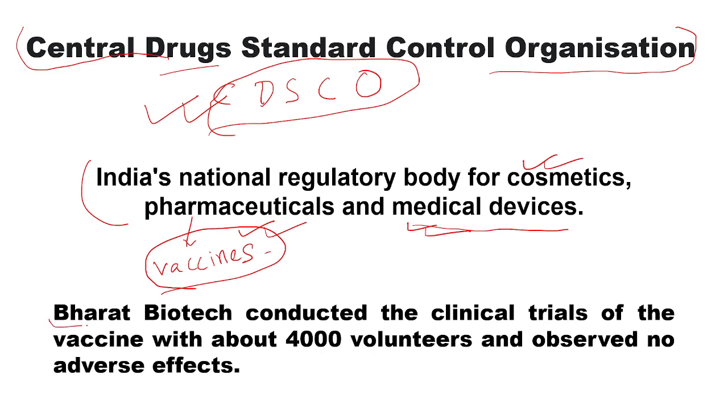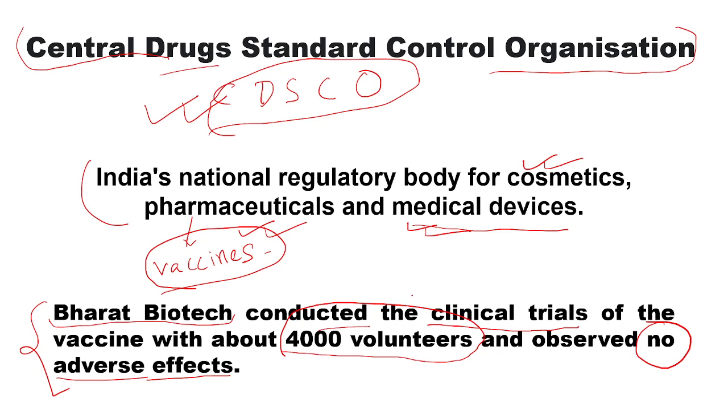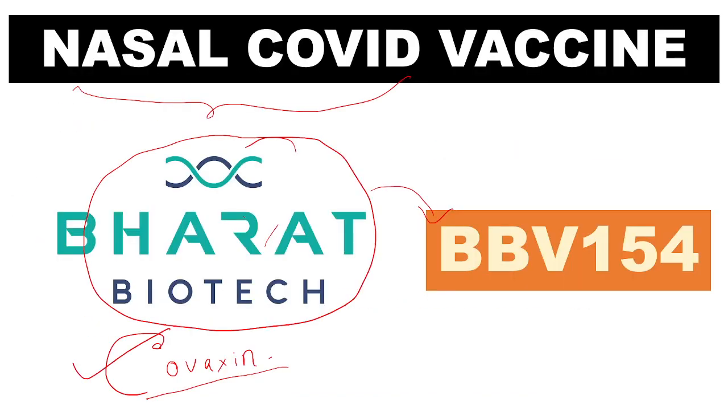So then what did Bharat Biotech do? Bharat Biotech conducted clinical trials of this vaccine on 4,000 volunteers. And the good news is that no adverse effects or side effects were observed during the clinical trial on the volunteers on whom the experiments were conducted. So, friends, that is the news related to this topic.